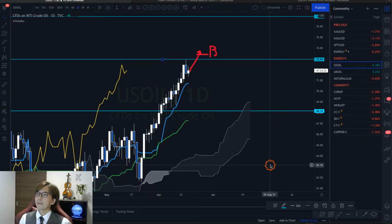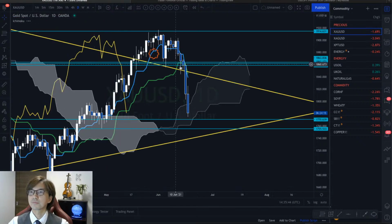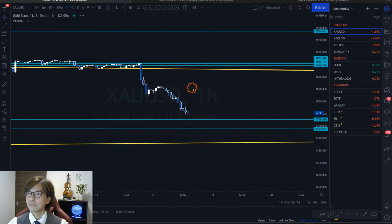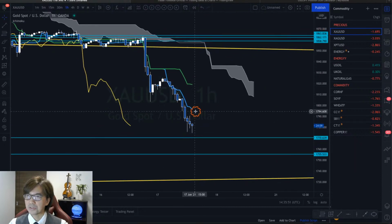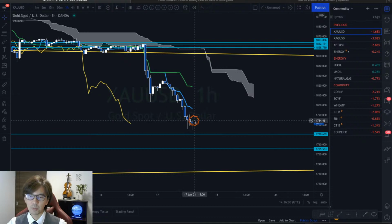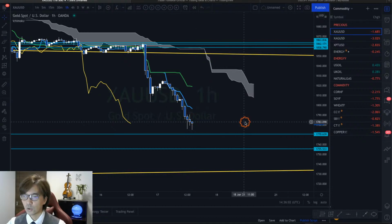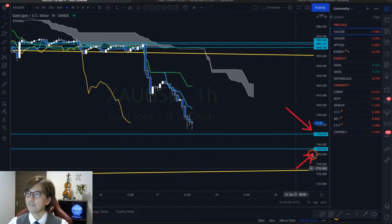So yeah, let me see what's happened to gold now. In the 1 hour chart, it's still downtrending, Kumo down, Kijun Sen down. So yeah, still trending down. The price can reach the previous supports at either 1770.63 or 1755.53 levels.